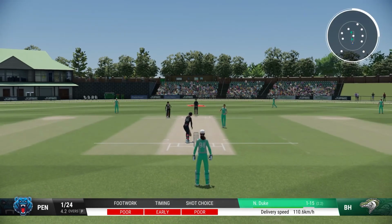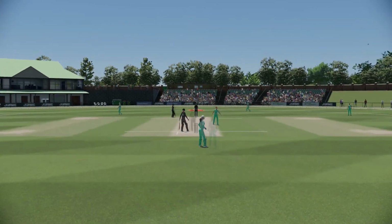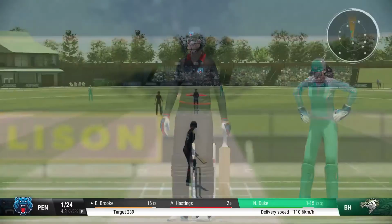Ooh. Wrong line. Oh, yes. Tried to drive it away, but timed it poorly. Lucky to survive.